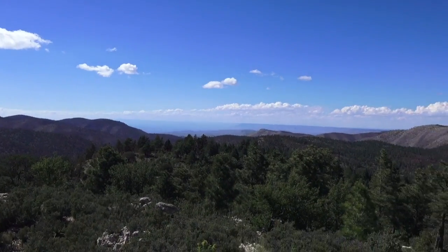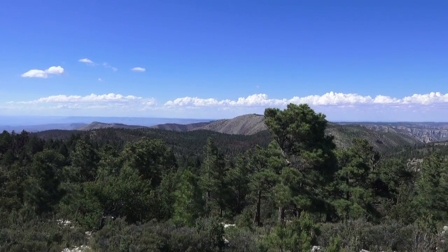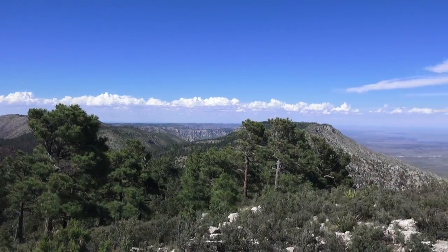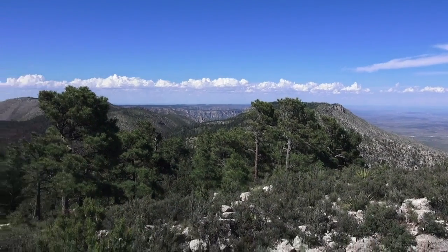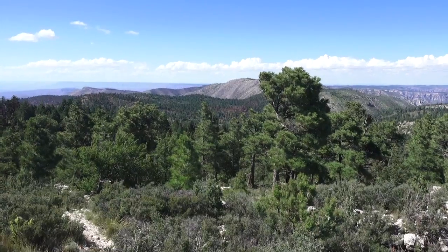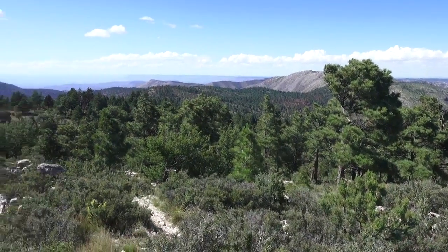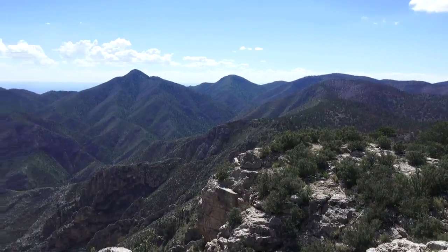And then out there in the distance is a mountain called Mount Pratt, which is over 8,000. I'd say that point over there is probably over 8,000 too. It's a nice pine forest up here. This area is called the Bull. I guess it stays cooler and shadier. It's pretty nice. But yeah, these views are great. This is awesome.